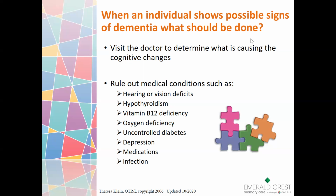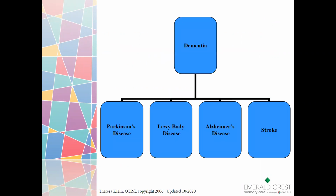Oftentimes, if somebody has a raging infection, that can become severe and serious, and they can become septic, and that then becomes a blood infection that affects your whole body, including your brain, and that person can be going into a delirium, and that can cause quite a bit of disruption. So it's important to obviously, again, get that blood work and a full evaluation from the doctor to see what's going on.